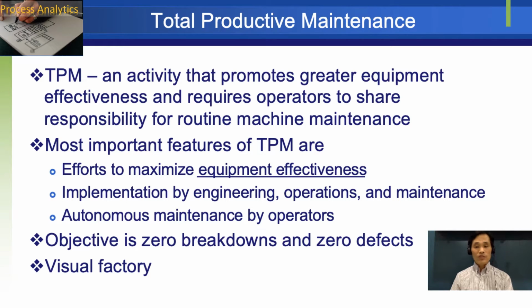Most important features of TPM are efforts to maximize equipment effectiveness, a system of productive maintenance for a machine's lifespan, implementation by engineering, operations, and maintenance, involvement of every employee, and autonomous maintenance by operators, company-led small group activities. The objective is zero breakdowns and zero defects due to equipment.